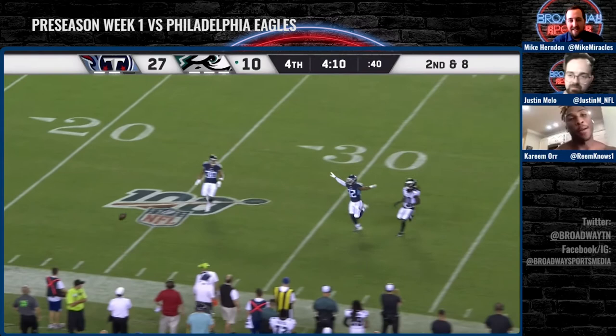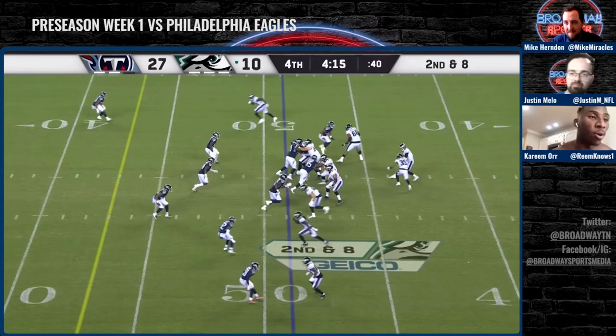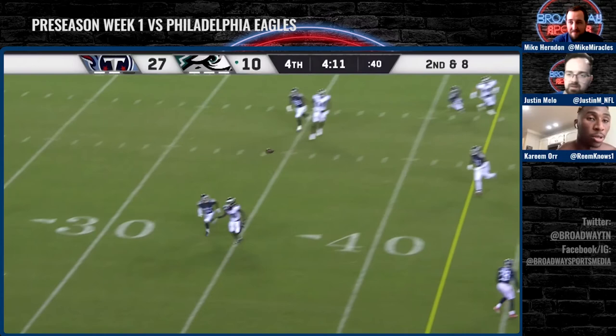Exactly. So how much of that is going through your mind while you're playing, or are you just reacting? Well, yeah. Like you said, it's all reaction based. Once I know I'm at the top of the route right there, and I see him trying to come out, at that point we're just running to see who can get to the ball, when it's a good enough ball to be catchable. So yeah, and the timing was all thrown off.